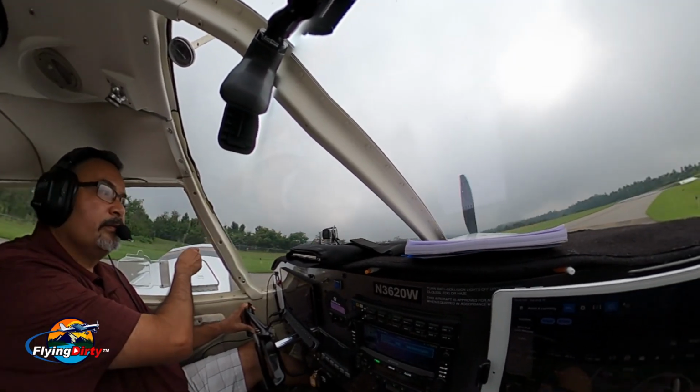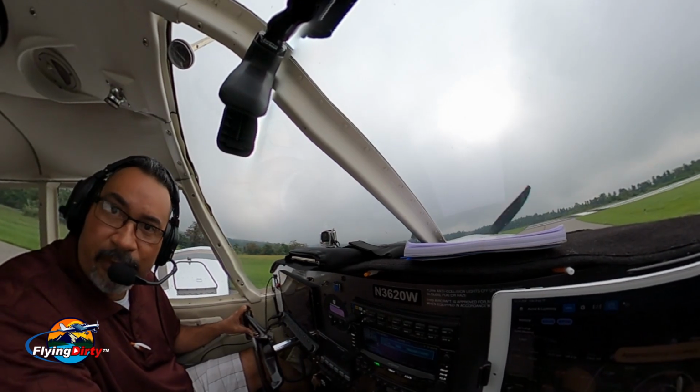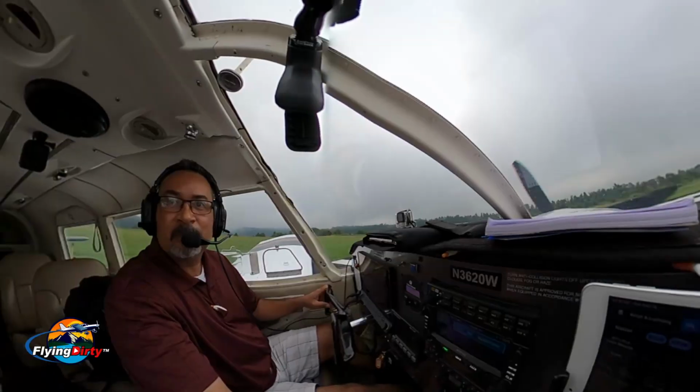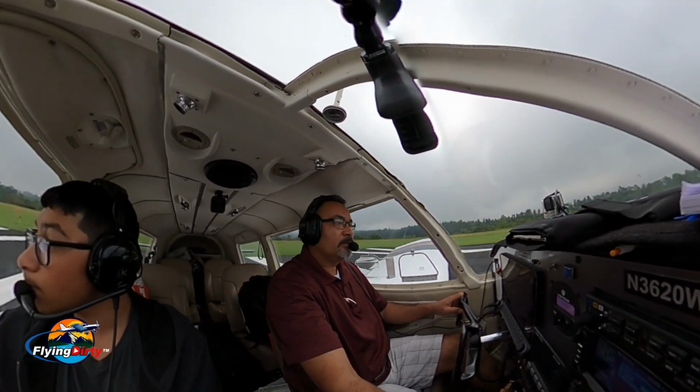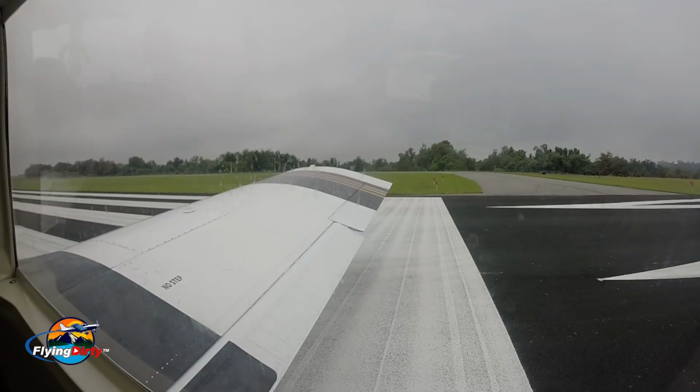Big Sandy, Cherokee 3620 Whiskey, taking runway 21, doing an instrument departure. Big Sandy: Have a safe trip, my friend, and let us know where the tops are at. You got it, my good friend, we'll do. All right, let's pay attention to the tops. Okay, you pay attention to that while I fly.